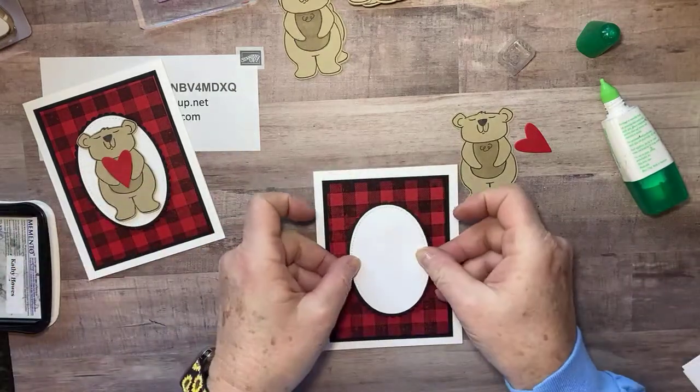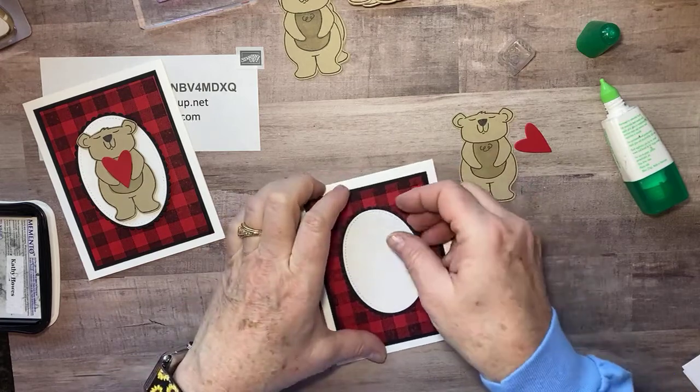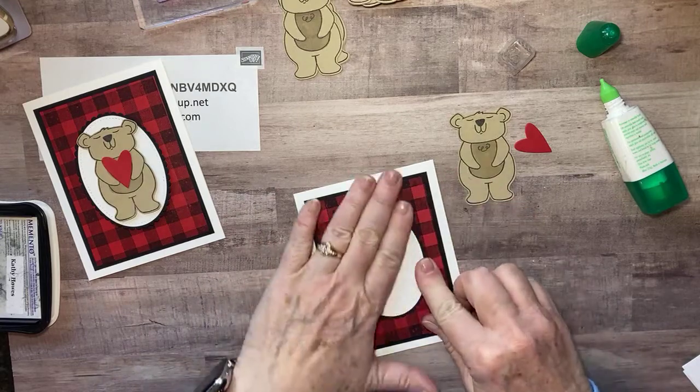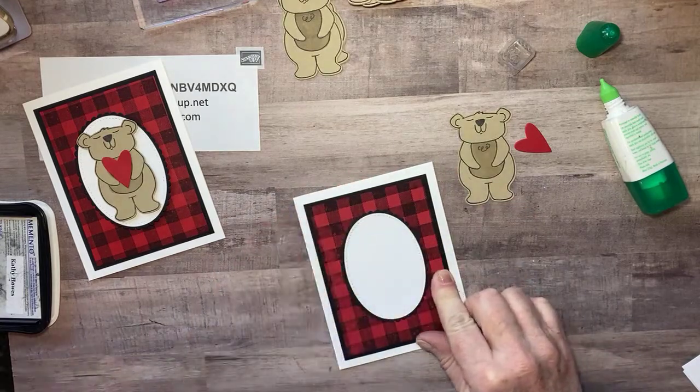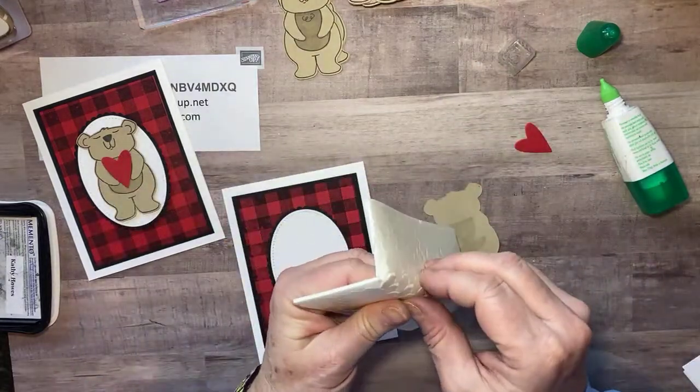I'm going to lay that right here in the center of my card. And I think it's crooked. Maybe just a little bit. There we go.